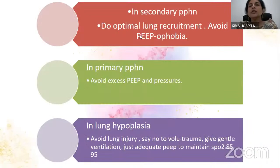So in secondary PPHN, don't be scared of PEEP, do optimal lung recruitment. In primary PPHN, avoid excessive PEEP and pressures. And in lung hyperplasia, avoid lung injury, say no to barotrauma, give gentle ventilation, and just adequate PEEP to maintain saturations above 80%.